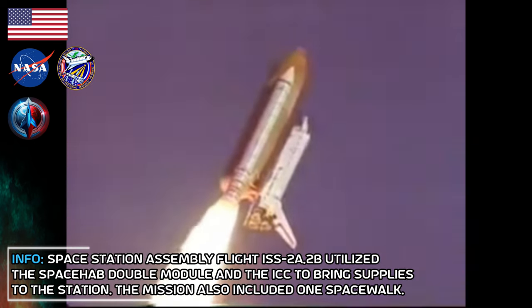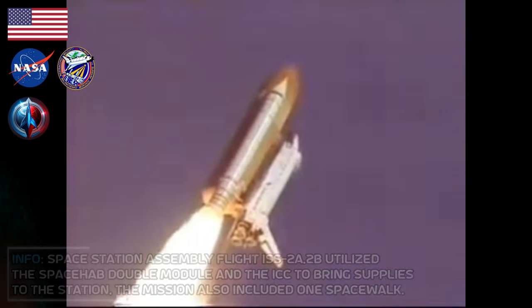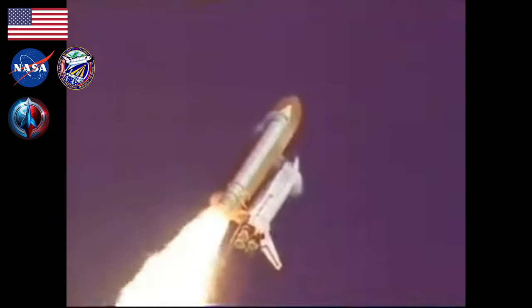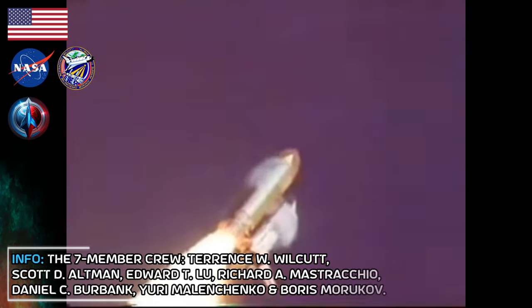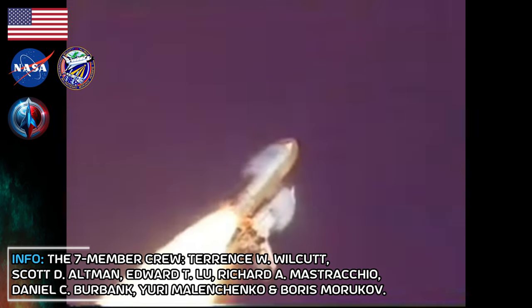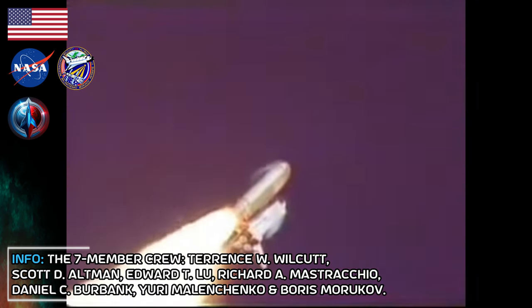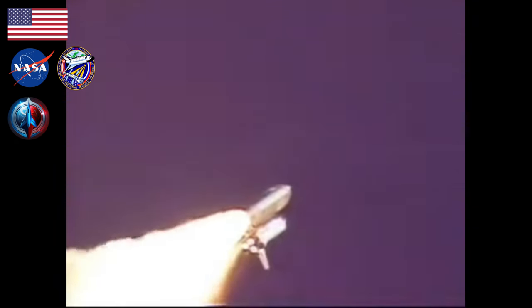Seconds into the flight, Atlantis' three liquid fuel main engines now throttling back in a three-step fashion to 72% of rated performance. That will reduce the stress on the shuttle as it breaks through the sound barrier. Everything looking very good for Atlantis.